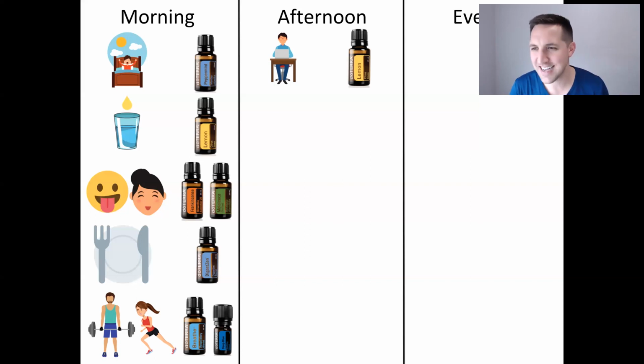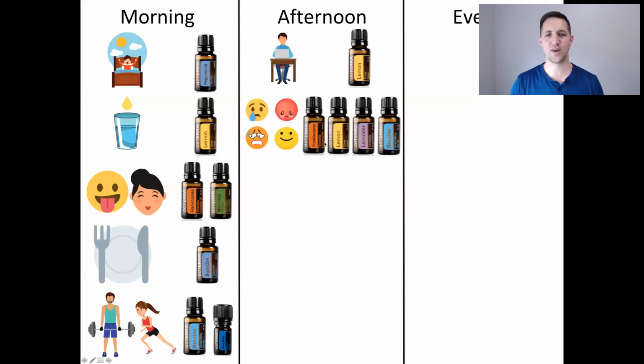I remember my dad works in a sales environment. He leads a big sales team. And I remember him telling me back when we first introduced the essential oils to him, at first, I think like me, he thought it was kind of weird, but we got him diffusing it in his office, and he noticed that he himself started to feel different, and the productivity in his team started to increase. So just to keep your mood high and to keep you focused, lemon is a great essential oil for that.